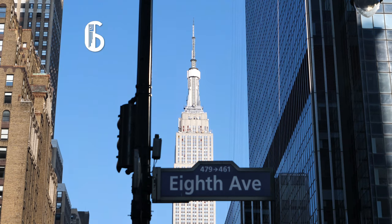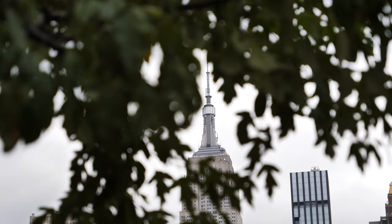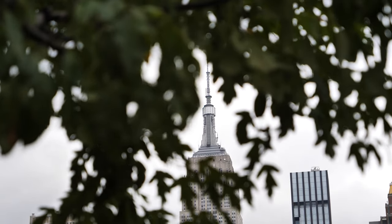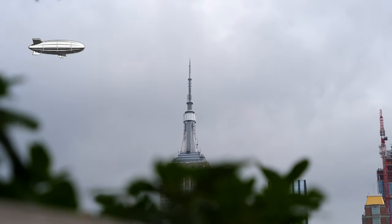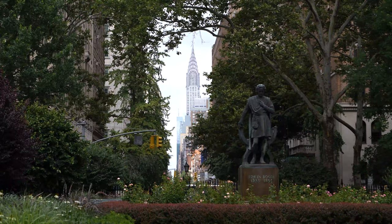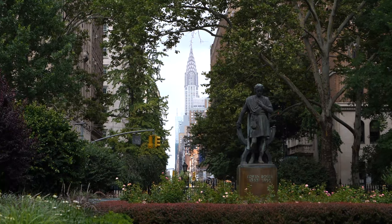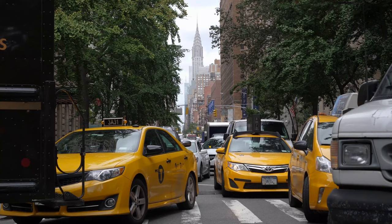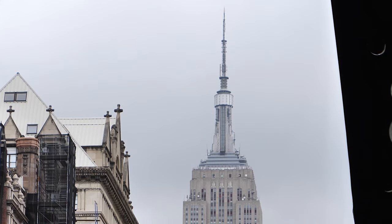6. Contrary to popular belief, the mooring mast was not built for airships, but just for height. Some say the 200-foot tower added to the design was to dock airships, but it was to ensure the title of the tallest building in the world. As the Chrysler Building was completed in 1929 at 1,046 feet, the president of Empire State Inc., Alfred Smith, wanted to win the title by more than 2 feet, so they added the mast.